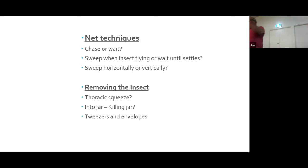You can bring the jar up and capture it alive, of course. You don't need to do the thoracic squeeze. If you want to take a picture of this or you want to use it for breeding, keep it alive. There's an X marked on the floor here. So you can capture it alive if you want to, okay?